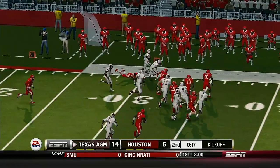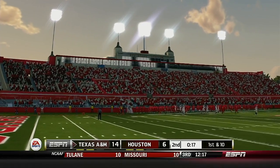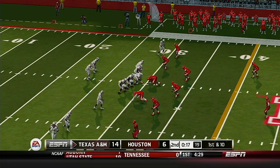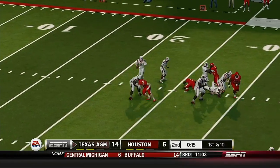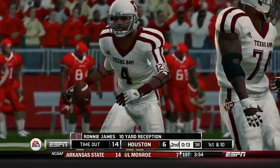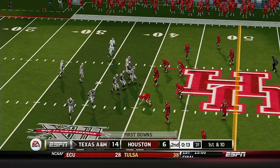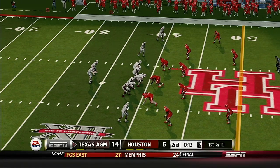He's to the 20. He's pushed out of bounds around the 29-yard line. In a game that's this close, you can't afford to waste possessions. Texas A&M is up by 8. That's a great tackle at the 39-yard line. Excellent job by this young quarterback of making the defense pay for bringing both outside linebackers. That's composure right there. From their own 39-yard line, first down.